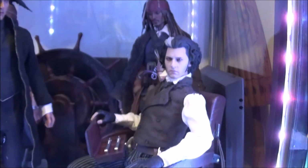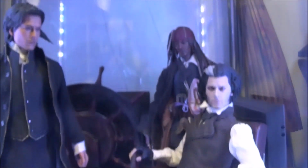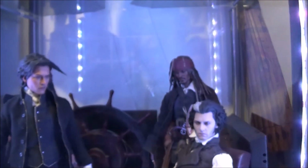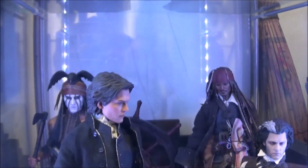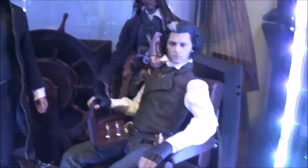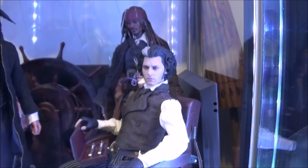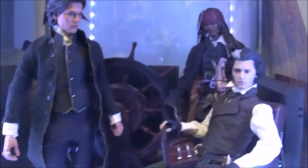Okay, next shelf. I hope the light's not too bright, but we've got all Hot Toys. They're all Johnny Depp. He's one of my favourite actors because of the unique characters that he plays. Jack Sparrow at the back there. Sweeney Todd, a very cool, cheap figure for a long time. Not a popular one, but it was very popular with me.